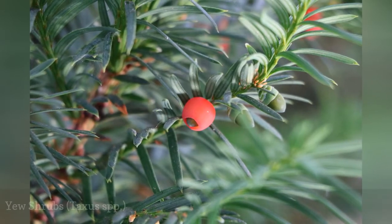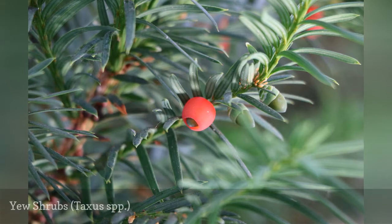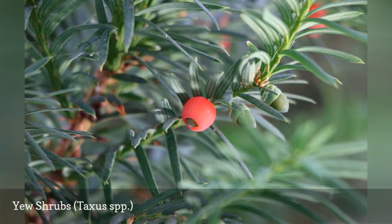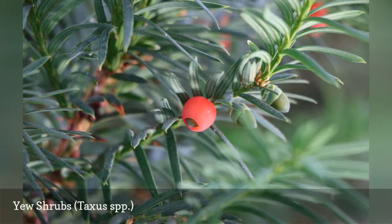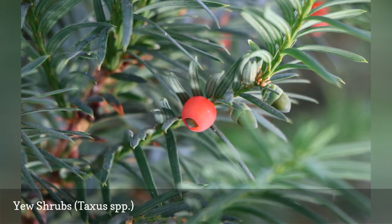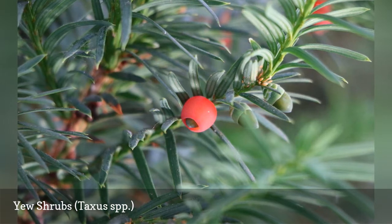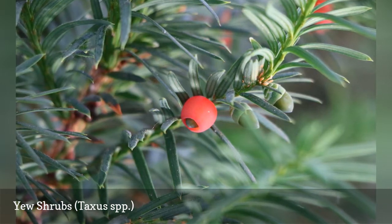Yew bushes can be grown in sun or shade. This plant's shade tolerance gives landscape designers an important option in challenging areas. But its fleshy, bright red berries contain a seed that is toxic. The needle-like leaves are also poisonous, so do not let pets or kids chew on them.